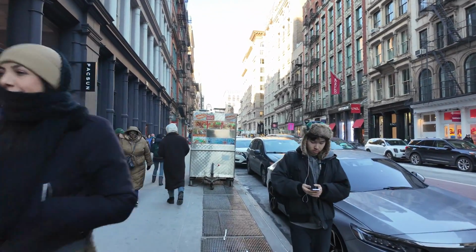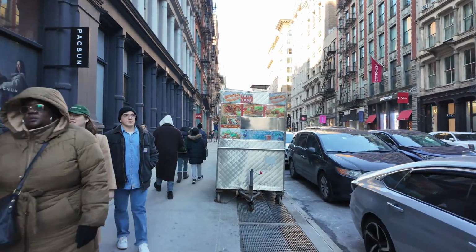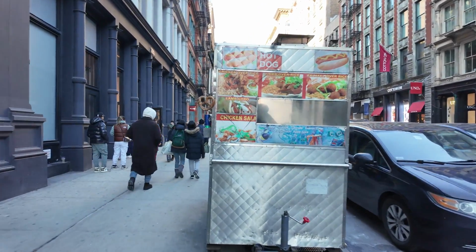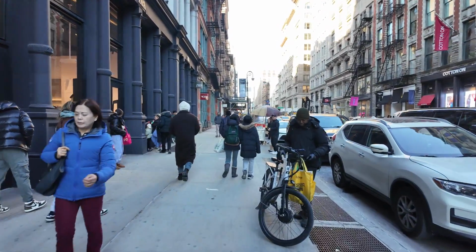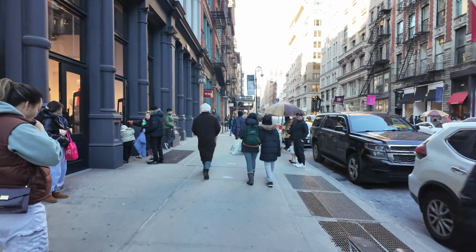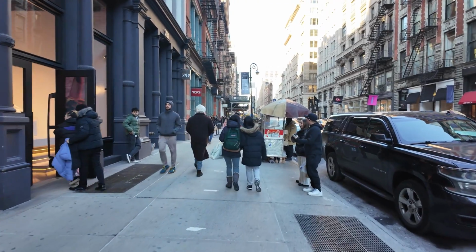Yeah, a lot of people here, mostly tourists, to be honest. They even got a couple of street food, like halal trucks, so if you're hungry, you can purchase from them and buy like an affordable meal, so that's something that's really good. So I gotta tell you, the more I stand here, the colder it gets.